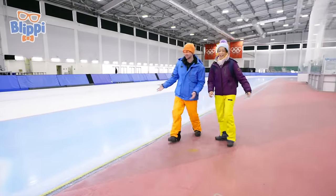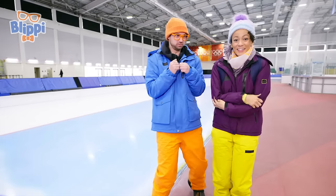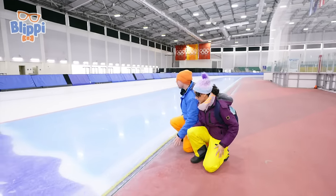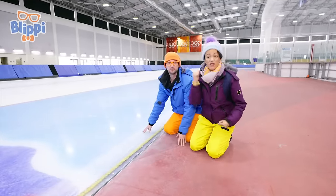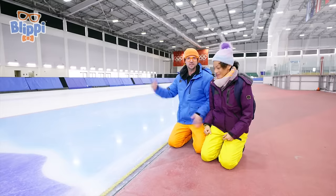We made it. Yeah, this place is fabulous. Yeah, and it's so cold. It is cold. Hey, maybe it's because there's ice here. Look, Blippi. Whoa, cool. And it looks like a racetrack. Yeah. You know a track where you see people running really fast round and around the track? Yeah, but this is with ice.